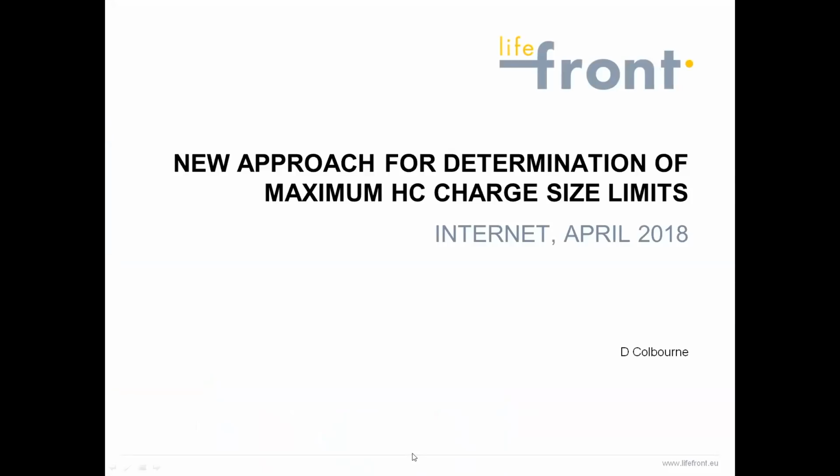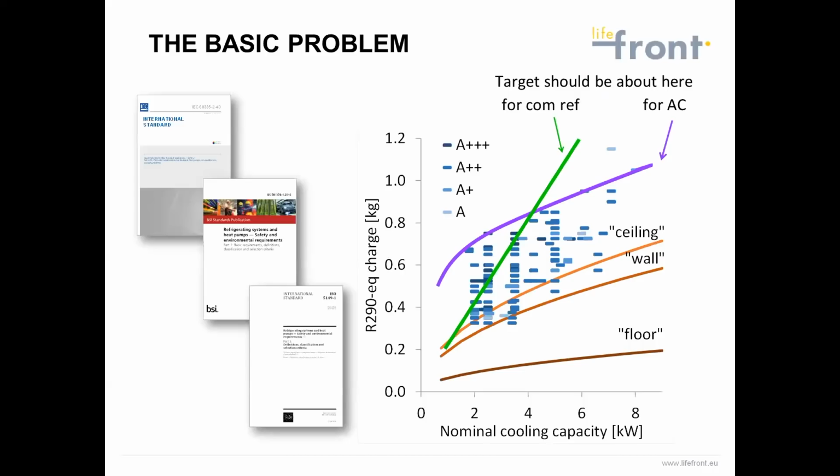As was mentioned by the previous speakers, a large element of this project is to try to investigate and understand and develop better methods for establishing larger charge size limits for R290 and other hydrocarbons indeed. So what I want to do in this presentation is just dip your toes into some of the considerations and concepts that we're looking at, and that hopefully in the future we'll be able to elaborate on.